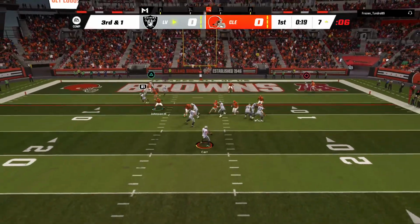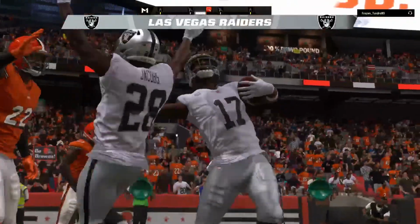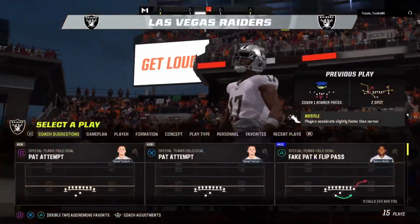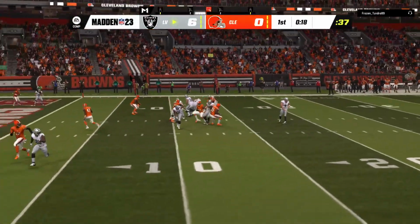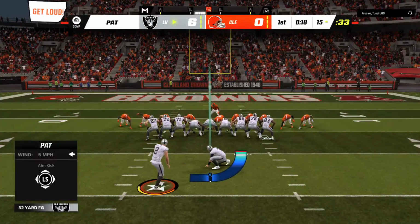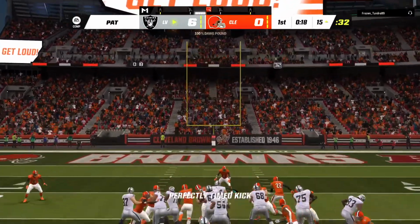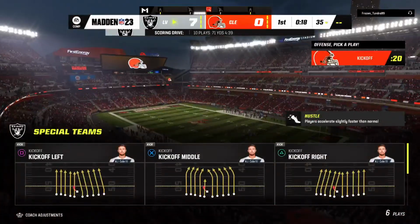Now Carr. And that is caught. Touchdown, Raiders. Devontae Adams. A 7-yard touchdown grab. And the Raiders put the Knights' first points on the board as they take the early lead. Extra point by Carlson, up and good. And that makes the score 7-0.